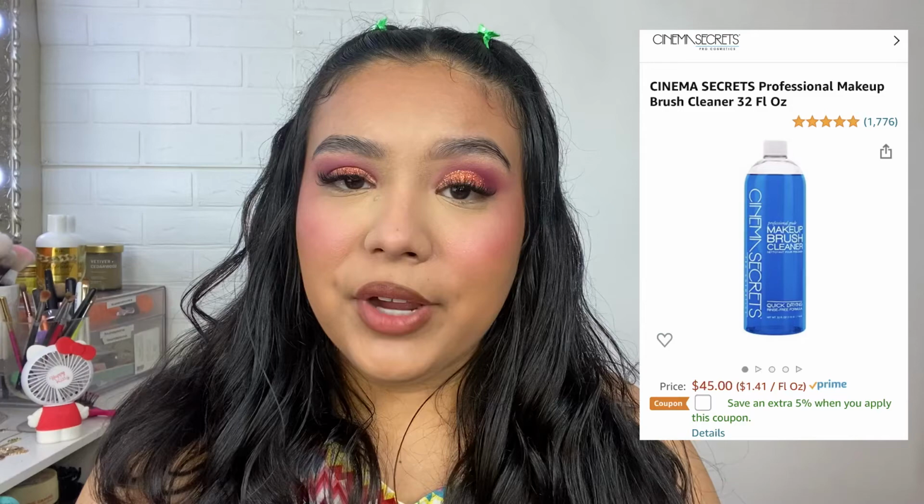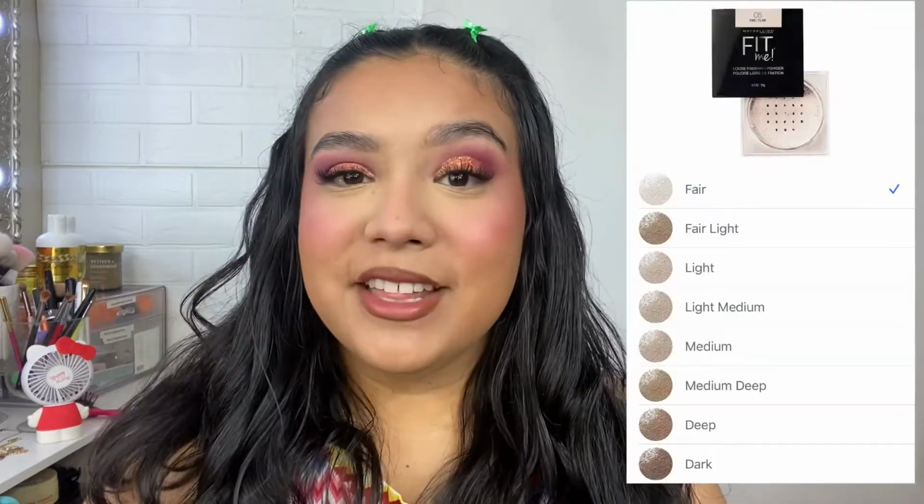It is professional grade and I highly recommend it. I clean all of my brushes with Cinema Secrets for my kit for when I freelance, and then my personal stash when I'm just doing a daily brush cleanse. This isn't a substitution for your monthly or weekly brush cleaning. I recommend that you still deep clean your brushes every week, but this is for those in-between days where you just need something really quick. It's an instant drying formula, so I recommend it for makeup artists, and if you are at home needing just a quick fix.